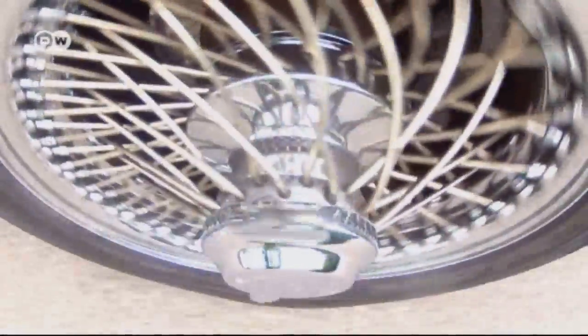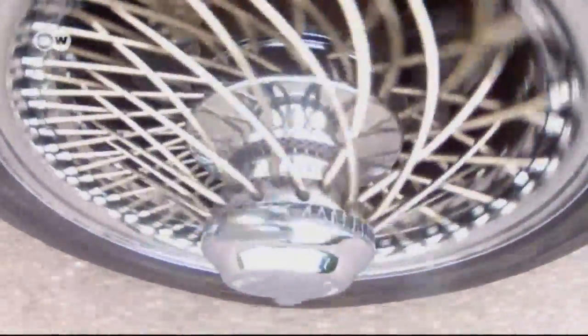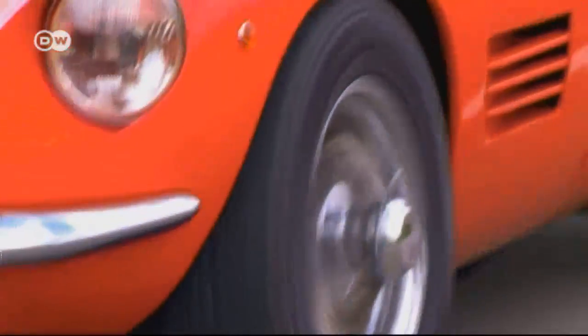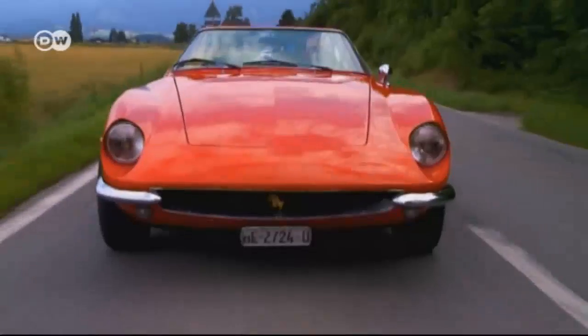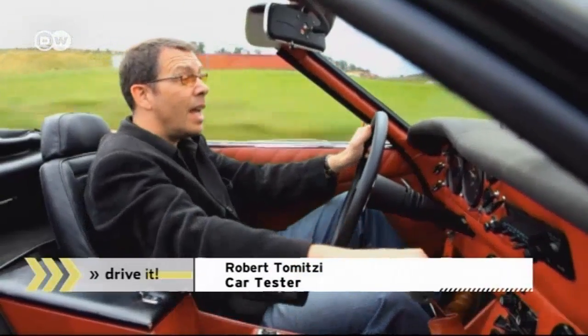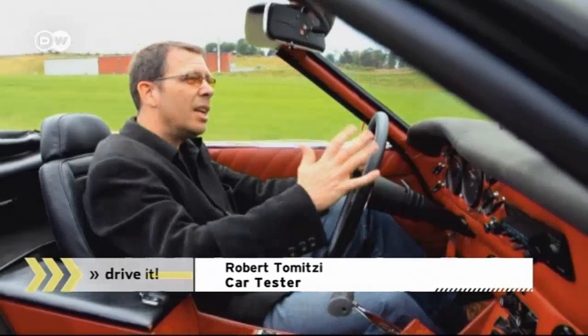But is it good enough to make the Italia Spyder a real sports car? Or is it more of a street cruiser, like a Ford Mustang? How does the Italia Spyder drive? Not bad for a limited edition car.